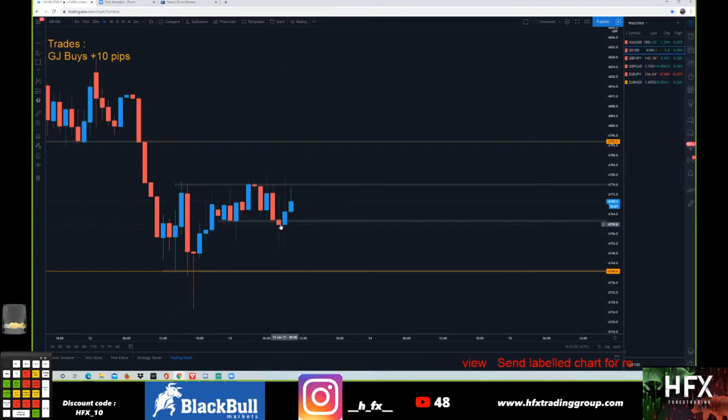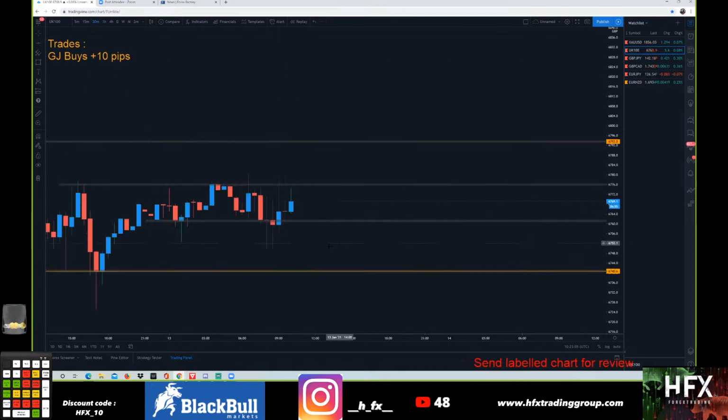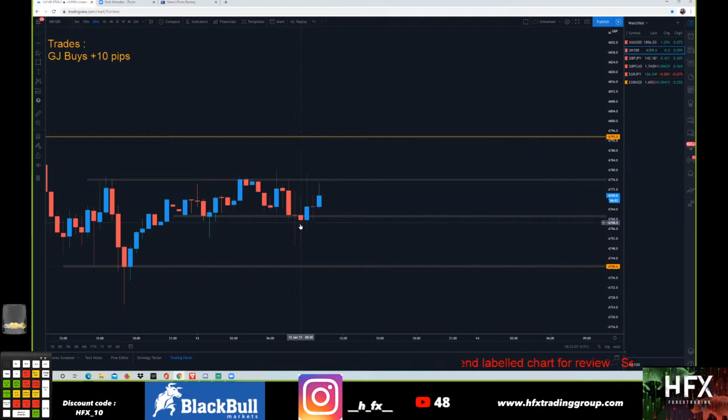FTSE 100 ranging. The 1 hour tried to close below. The 30-minute also tried to close below. Seems like it reacted to this minor area here, or this zone here, but couldn't. Came back up in the range.